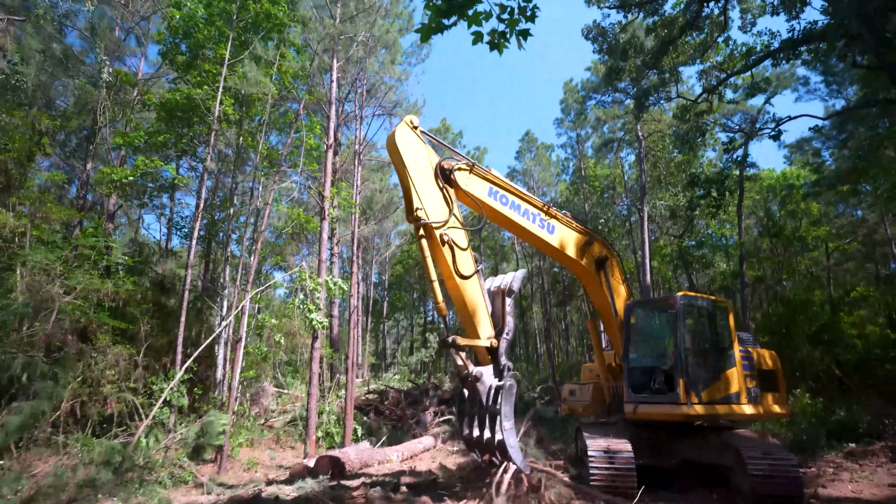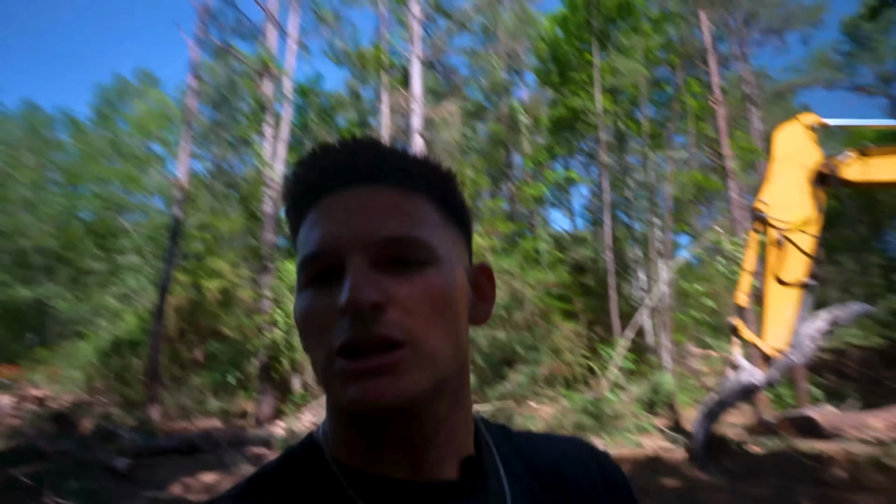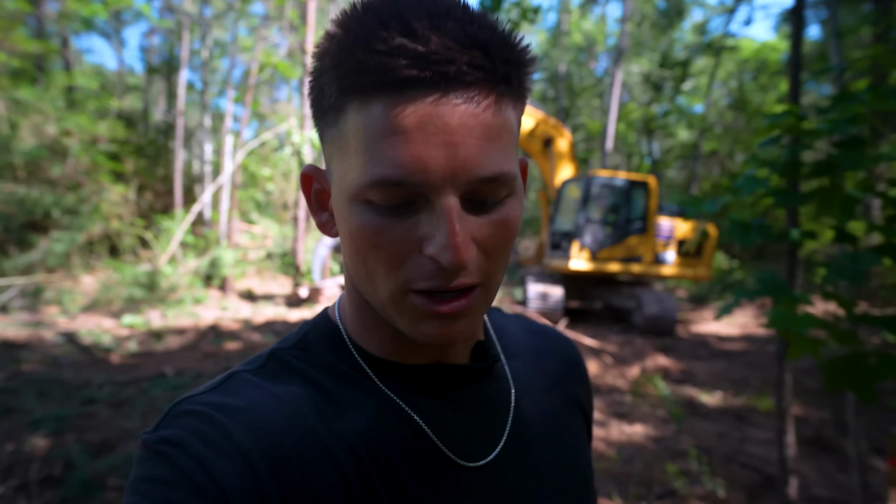And there is the pad area, which most of the underbrush is gone out from the pad, and also a lot of the big trees. But only about 2 hours into it, we've made huge progress in only 2 hours, and I can really see how this is only gonna take 2 days now. So it's exciting, it's going fast, and I'm enjoying the show.